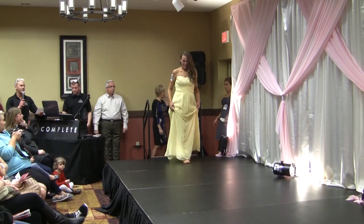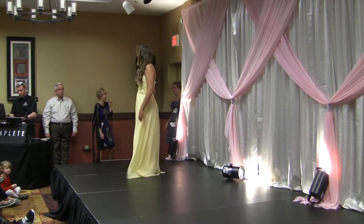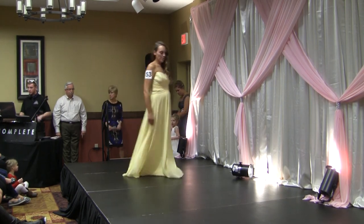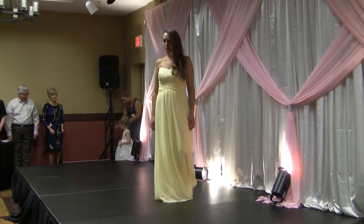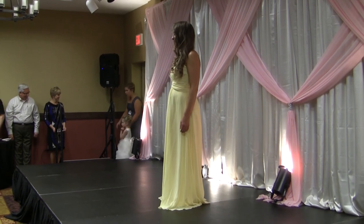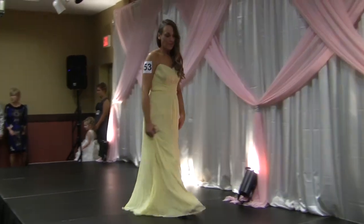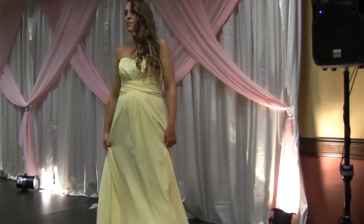All right, we have dress number 53 worn by Casey. Floor-length chiffon gown with lace bodice, empire waist, and sweetheart neckline. Optional spaghetti straps. Skirt length can be changed to tea-length or knee-length. Featured here in buttercup. Very lovely color, buttercup. Thank you, Casey. Dress number 53.